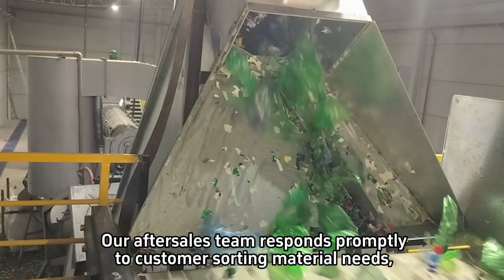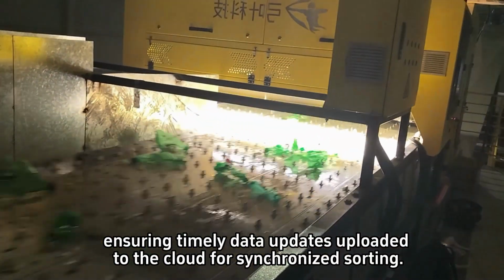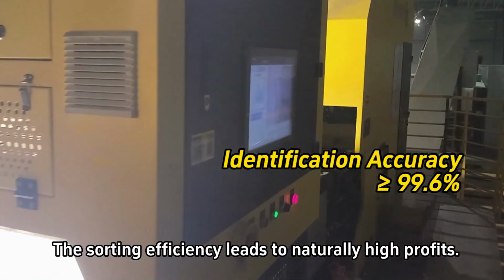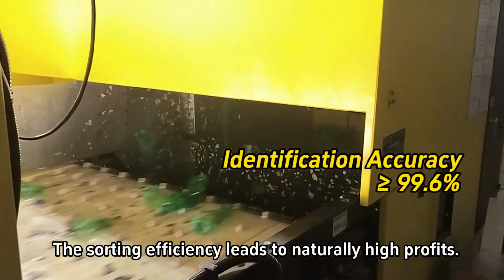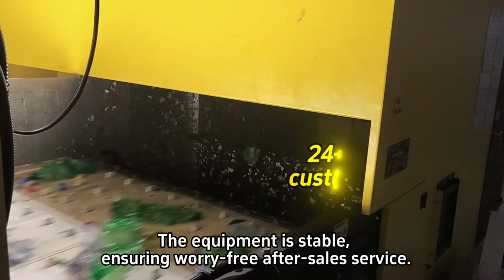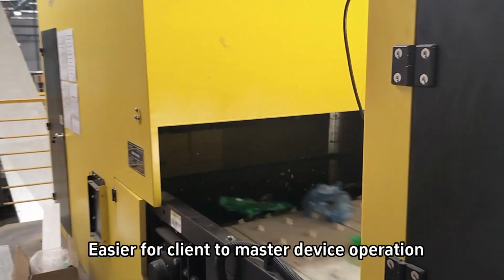Our after-sales team responds promptly to customer sorting material needs, ensuring timely data updates uploaded to the cloud for synchronized sorting. The sorting efficiency leads to naturally high profits. The equipment is stable, ensuring worry-free after-sales service. One-click switching of sorting solutions makes it easier for clients to master device operation.